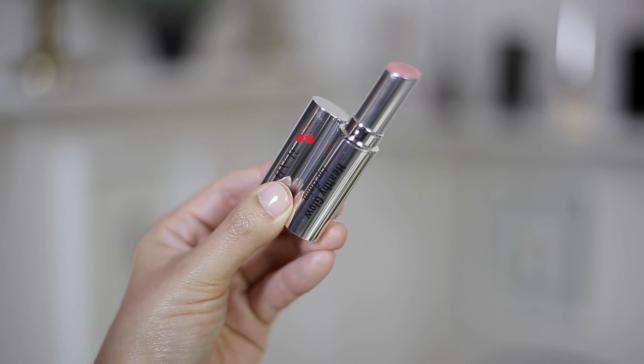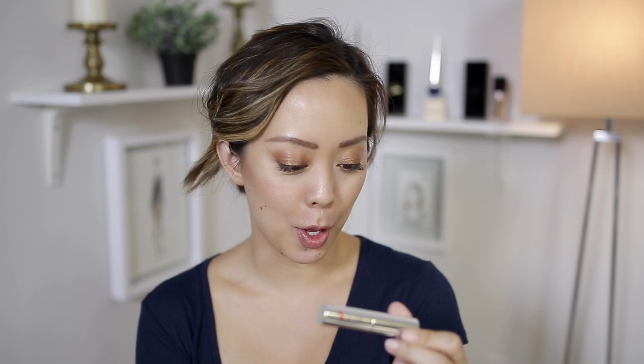And then finally, the last product I'm going to be testing out for the week is this 3Lab Healthy Glow Lip Balm. It's a $50 lip balm. I think it's $55 actually.